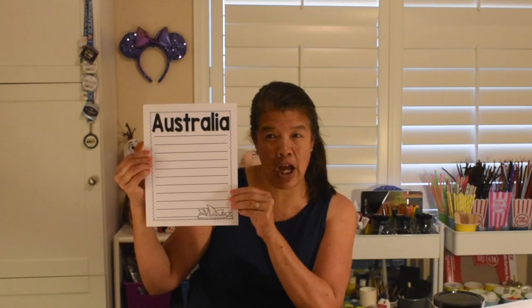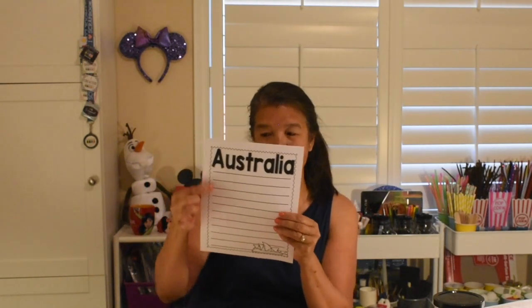Today I'm going to be reading some facts about the continent of Australia. The reason why we're doing Australia is because the book that I read on Monday is about a koala bear, and koala bears are found in Australia. So when I read the fact book, I want you to listen to some important facts. And then in your packet there is a paper that says Australia, and what I want you to do is write down between 2 and 3 important facts that you found.